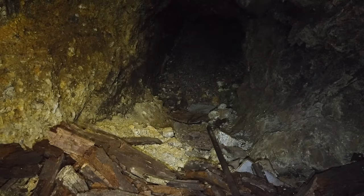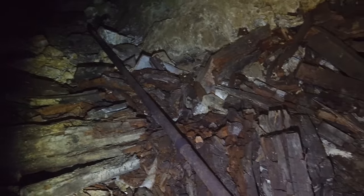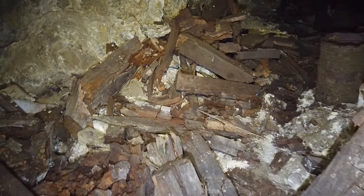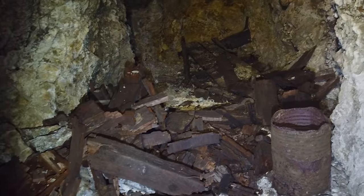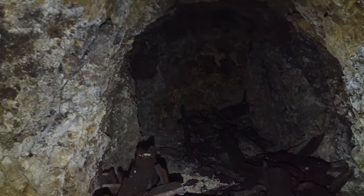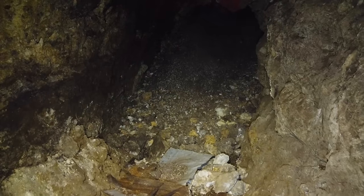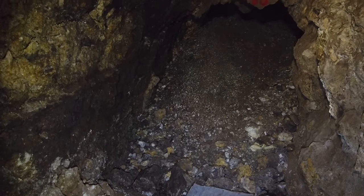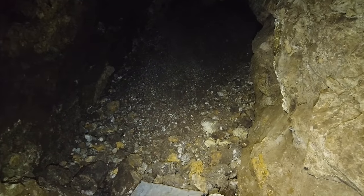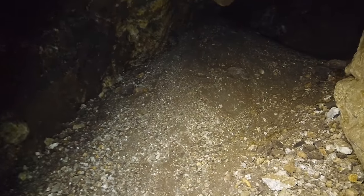Oh boy. Adjust my lights here. Yeah, look at all the rotten wood on the ground. There's another old carbide container. Goes up that way and stops. There's a whole bunch of muck sheets laying on the floor here that I'm walking on.